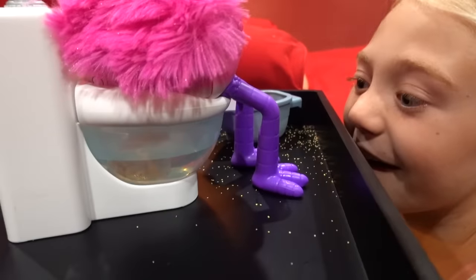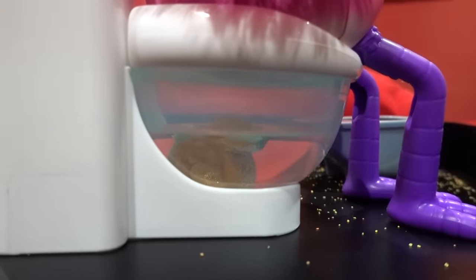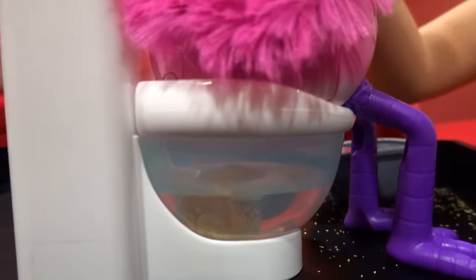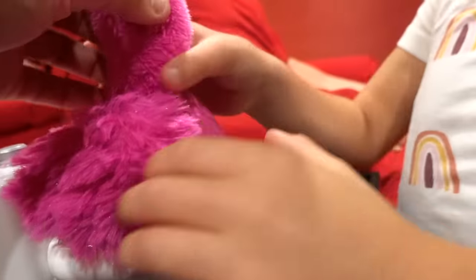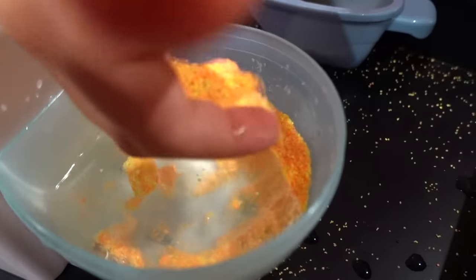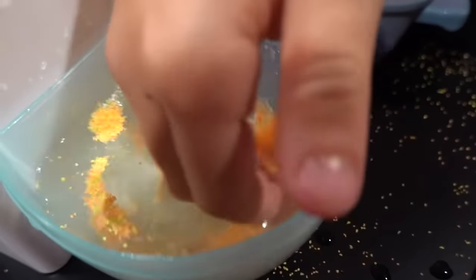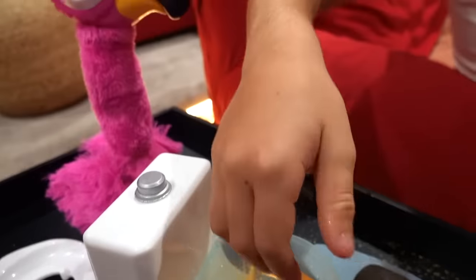There's a lot in there. It's kind of gross. Oh my goodness. Oh, it's going out. Okay. Should we take her off and see what it looks like? Yeah, let's do that. Take her off. Whoa. And the coolest part is you can reuse it. So if we take it over the sink, pour the water out, pour the food back in here, we can just keep reusing the food over and over and over. The toy never gets old.